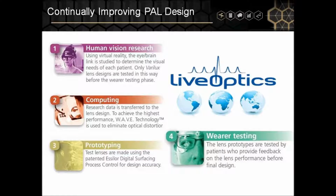We also do prototyping. And when we do prototyping, we have a couple different ways that we can handle this. With our prototyping, we can actually put on virtual reality lenses, and we can tweak the design as people are wearing it and giving us feedback. And then fourth is actual wear testing. We do the most actual testing on patients, getting feedback in real life situations so that we can adjust accordingly to make sure that we are giving the patients the best vision possible.